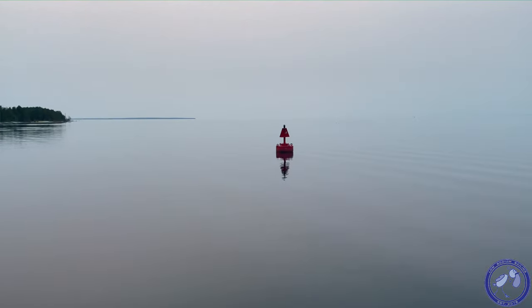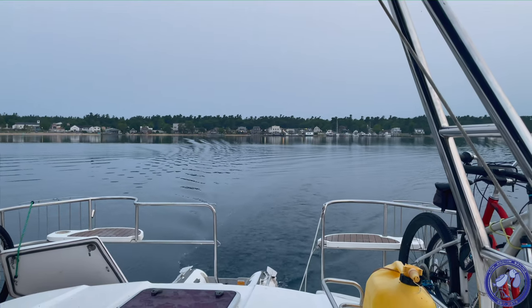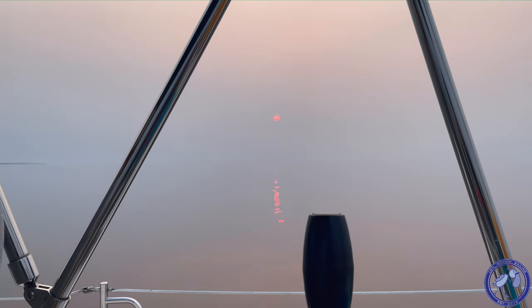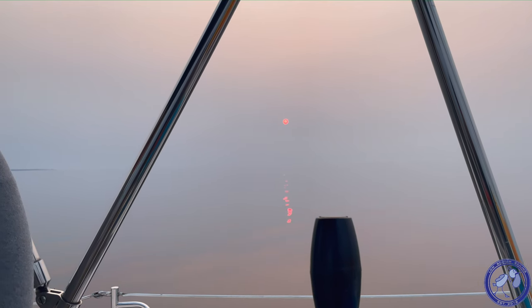Good morning, everyone. It's a beautiful morning here. We are just leaving St. James Harbor here at Beaver Island and heading to South Manitou. Depending on wind and how much we motor, we're looking at about eight-ish hours, and we're going to do an overnight anchorage there before crossing the lake and heading back to Sheboygan. Things are looking pretty favorable today, and we're just going to kick back and take it easy. It's going to be really nice out and a little warm.